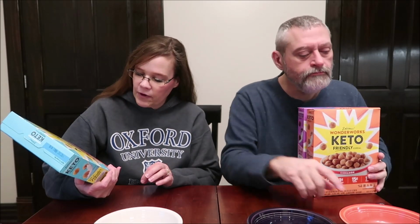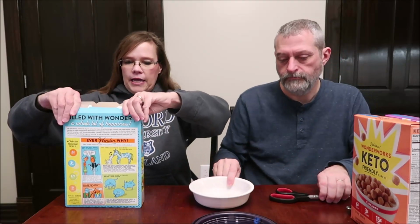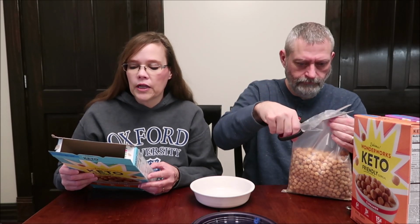So this is the peanut butter, 6 grams of total fat, 3 grams of net carbs, 17 grams of protein, 1 gram of sugar. 1 cup is 160 calories. And you're probably wondering, who makes this cereal? It's distributed by General Mills. So this was $6.98 for a 10.6 ounce box, filled with wonder and a whole lot of happiness.